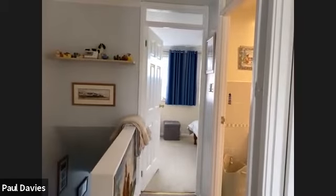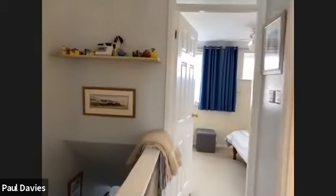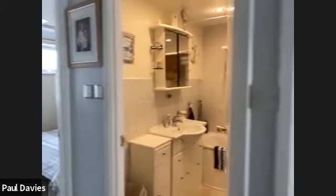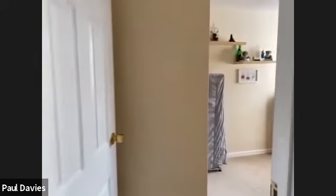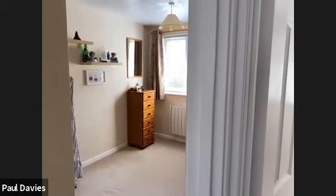So I'll just pan around and show you the landing from this perspective. So this is coming out of the third bedroom, straight across to the master. And then we've got the bathroom in the middle and then into the third bedroom. So I'm hoping that gives you a good view of all the space upstairs.